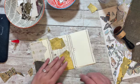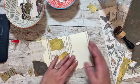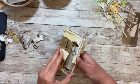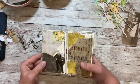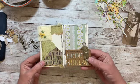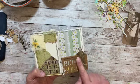All right, I think I'm gonna finish adding papers to this, and I'll be right back to show you. Let me show you where I'm at. I've added papers on all the different pages. So there are my pages. I love this one with that stencil.